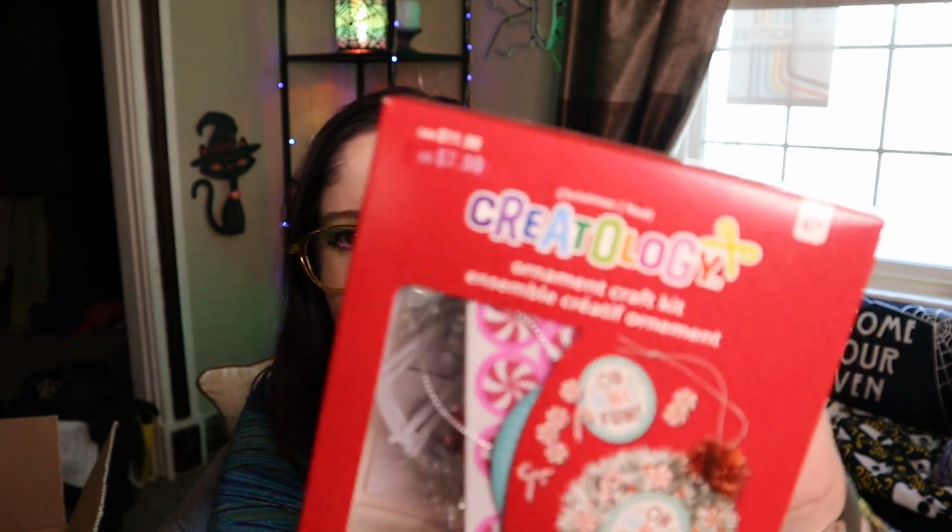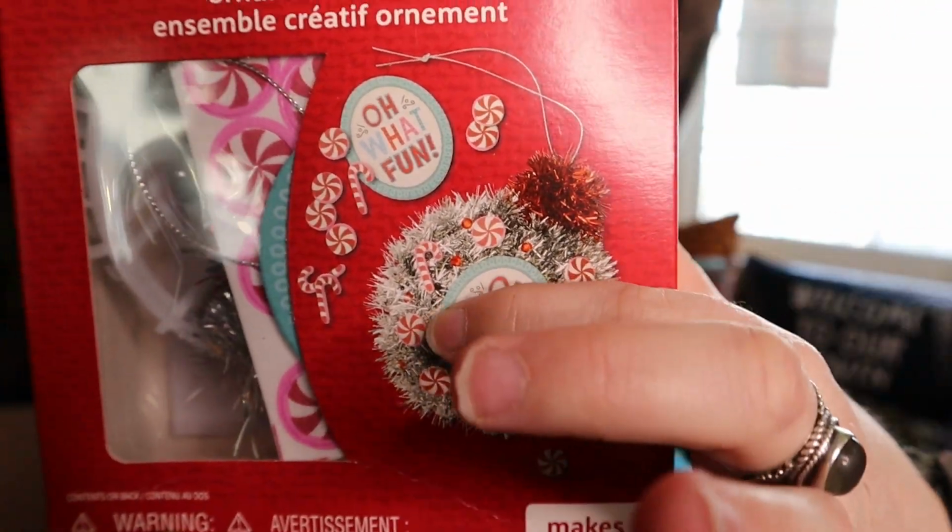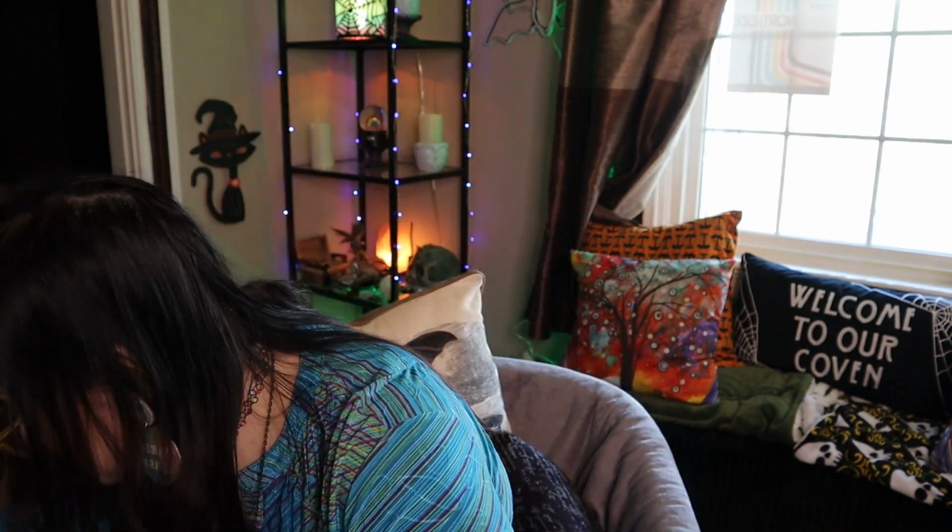Okay, this one says, oh, what fun. And this looks so vintage in style. Look at that, this tinsel ornament. It says, oh, what fun. So it's an easy little fun craft. That's adorable. Okay, there's just a bunch of single clear ornaments, which is actually kind of cool.